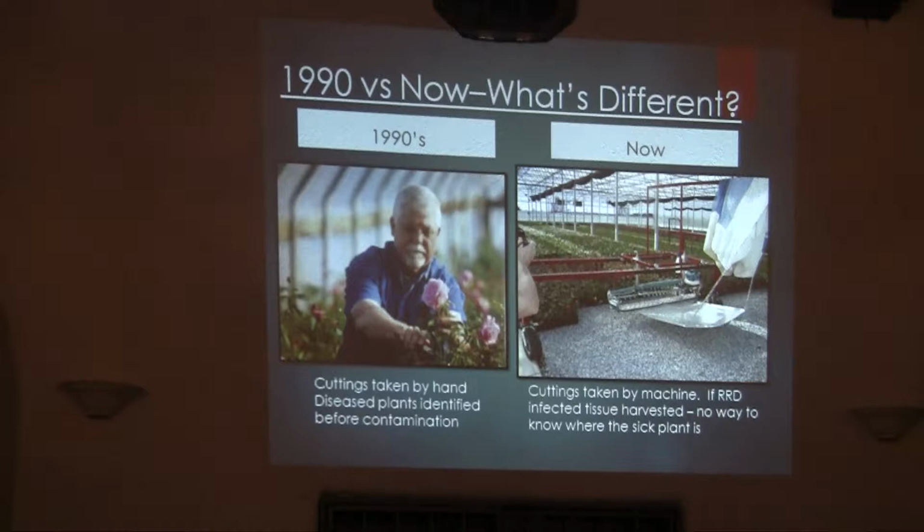Today, on the right, is a cute little machine. It just travels down the rows in the greenhouses and it cuts the top 2 inches out of the plants. And all those little pieces go in that silver hopper deal on the bottom. And I've seen that silver hopper deal with about 10,000 pieces in it and a piece of rose rosette. And I said, do you know what that is? Yes, ma'am, that's rose rosette.